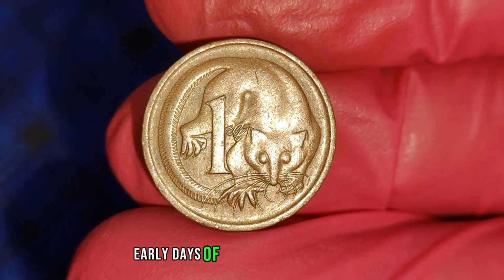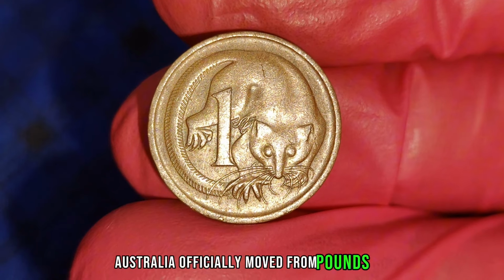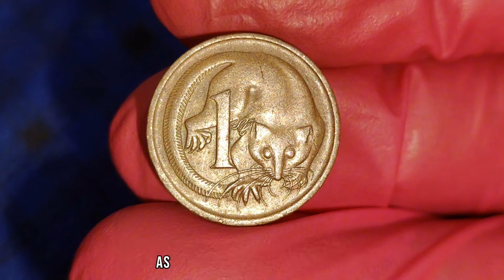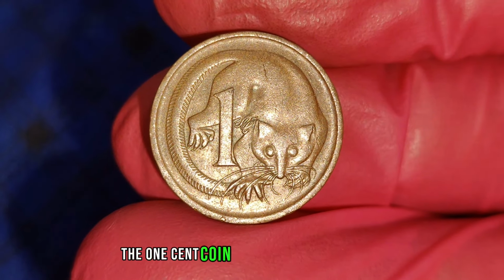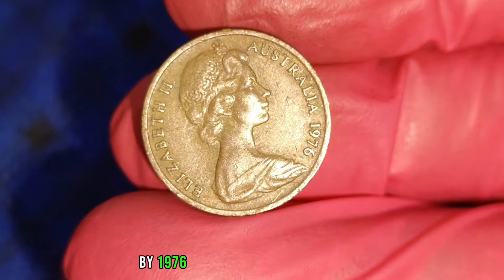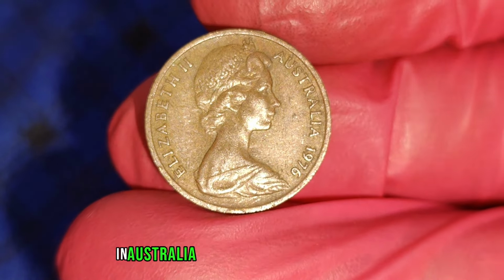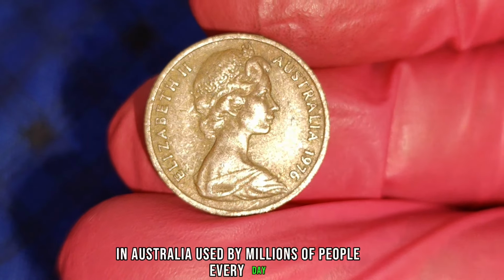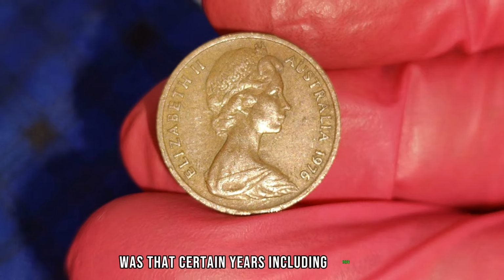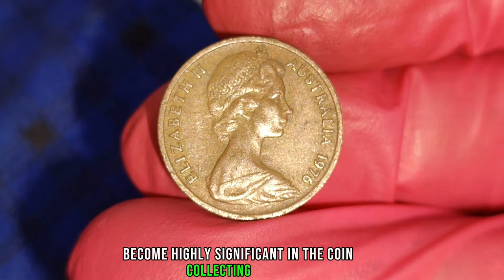To understand why the 1976 1-cent coin is so desirable today, we need to take a journey back to the early days of Australian decimal currency. Australia officially moved from pounds, shillings, and pence to dollars and cents in 1966. As part of this new system, the 1-cent coin was introduced and struck in bronze. By 1976, these coins had already become a familiar part of daily transactions in Australia, used by millions of people every day. What many didn't realize at the time was that certain years, including 1976, would later become highly significant in the coin collecting world.